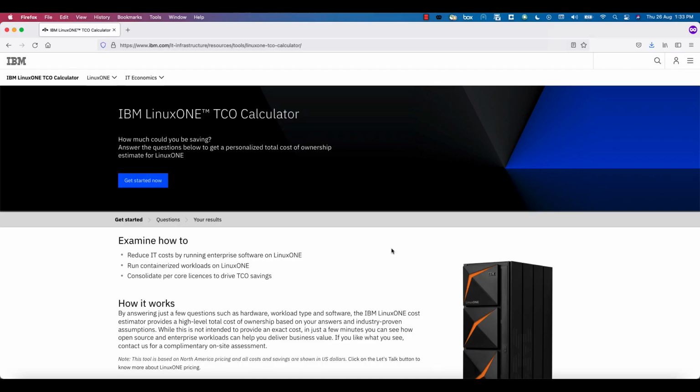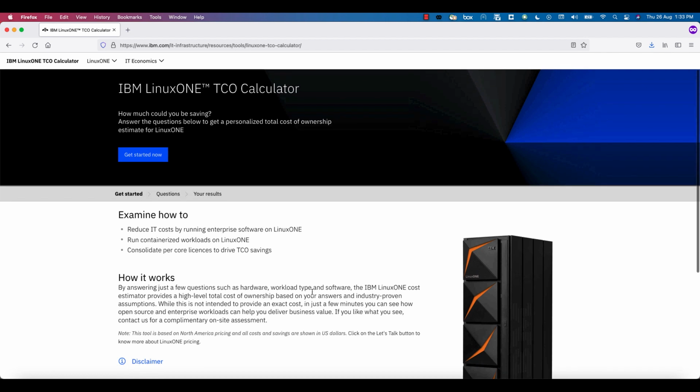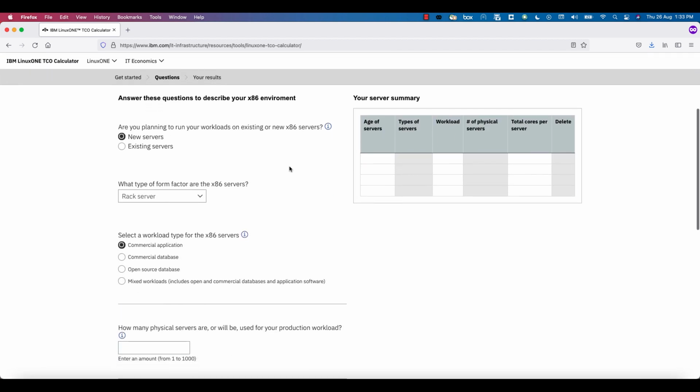So the IBM LinuxONE TCO calculator is basically to answer the following question: how much could you be saving by migrating your x86 workloads to a LinuxONE platform? So it is just a few questions, such as hardware, workload type, and then the result will be plotted. Get started now. So are you planning to run workloads on the existing x86 environment?